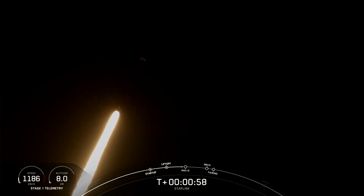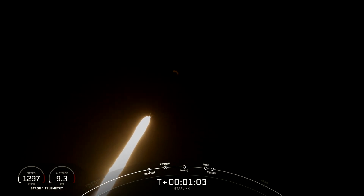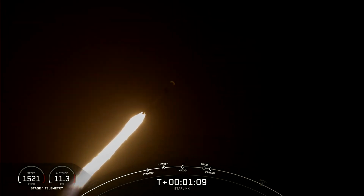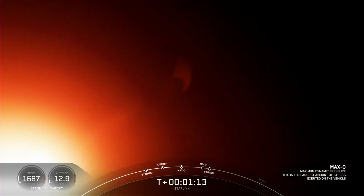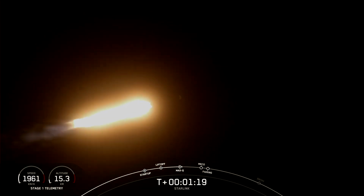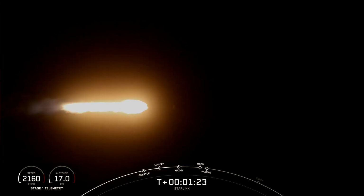Falcon 9 is supersonic. And there you heard that call out that Falcon 9 is supersonic, which means that the rocket is traveling faster than the speed of sound. Max Q. And there's that call out for max Q. This is the point at which the vehicle experiences the greatest amount of external stresses as it ascends through the Earth's atmosphere.